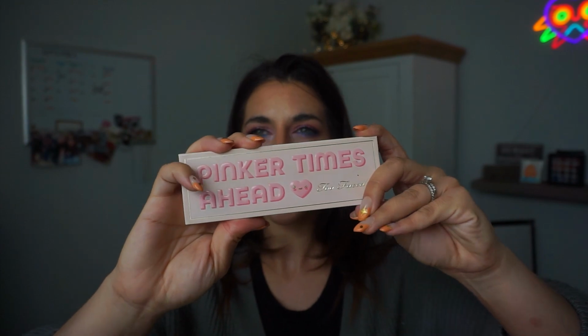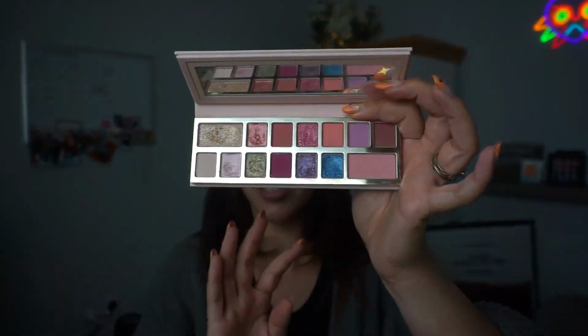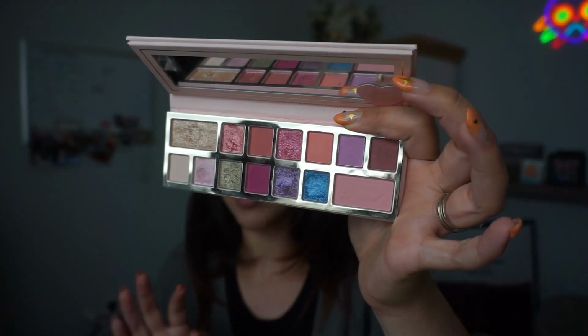This is just such a cute palette to me. I really, really like this palette. Definitely was not one that anyone talked about. I kind of bought it on a whim. April vibes. So I really liked reaching for this in April, and I was very happy. Ooh, that closure is so strong.